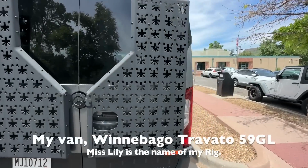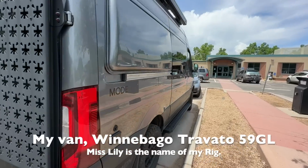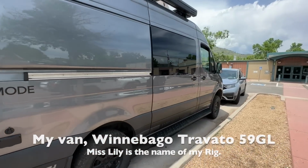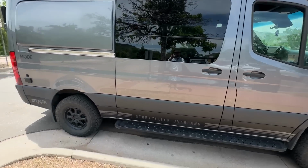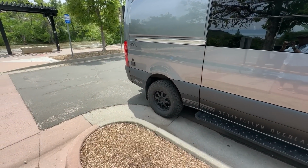There's a lot of vans in this town. I think Miss Lily would be getting looked at a little differently because she kind of stands out. This is the stealth mode, you know.